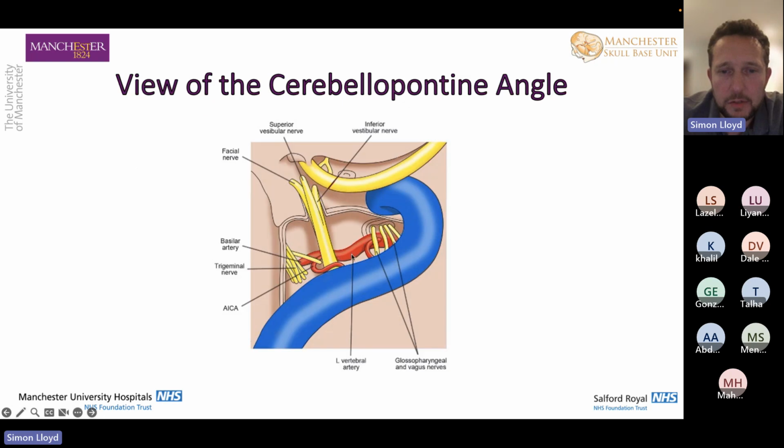And then the other thing is obviously that you've got vessels in there as well. So the anterior inferior cerebellar artery is the most important vessel. If you damage that, then they often get a brainstem infarct. So we have to be very careful not to damage that artery.